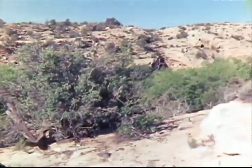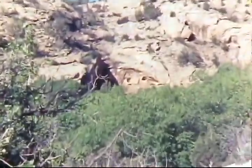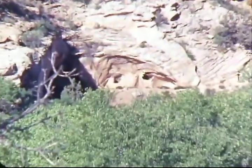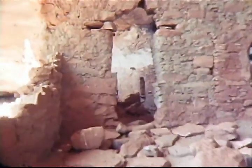Beside a road to a uranium mine in southeastern Utah are ruins of the cliff-dwelling Anasazi Indians. Periods of drought in the 12th and 13th centuries and the threat of nomadic tribes from the north are believed to be reasons the Anasazi left their homes.